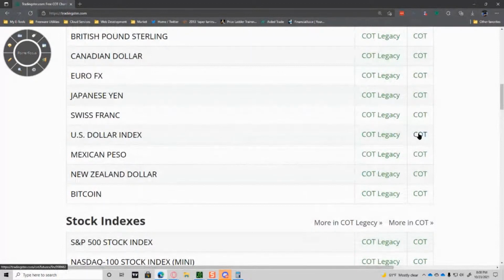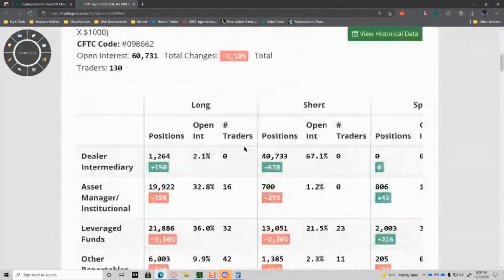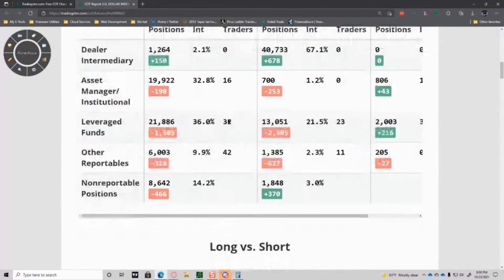If you guys watch my morning briefings, I talk about the bonds and I talk about the dollar a lot. So what do we got here? Asset managers are net long 99. We'll just call it 20,000. They decreased their long position in the dollar and they decreased their short. So they actually got a little more long. Not very much long, but they got a little bit long. They removed more short than they removed of their long. So it looks like they took some profit in the dollar.